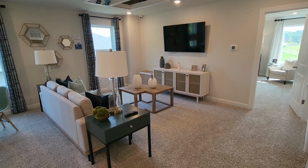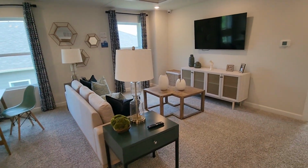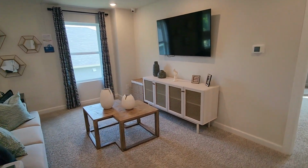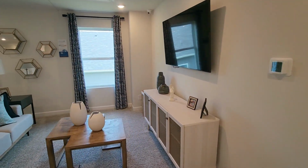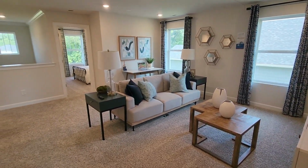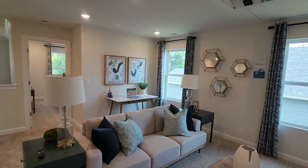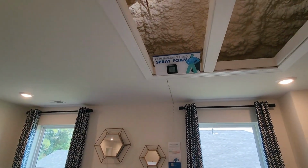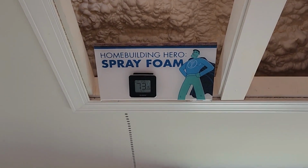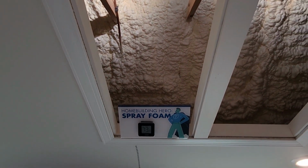So at the top of the stairs, we're gonna come to this nice little loft area. I say little, it's actually a very good size. As you can see, there's about a 55 or 60-inch TV on the wall. And it's nice and open. Now, let's talk a little bit about the foam. Check that out. 73 degrees in the attic because of the spray foam.